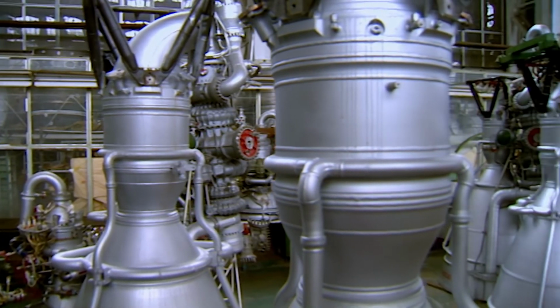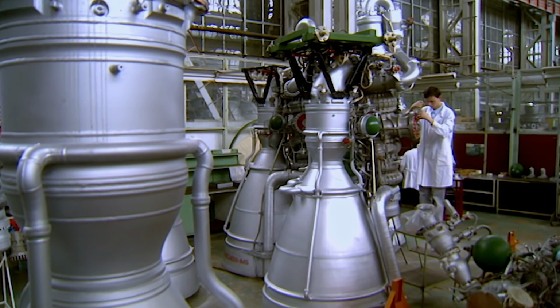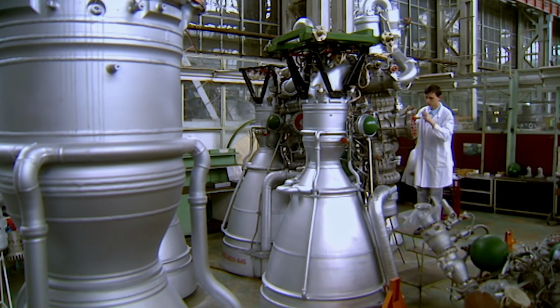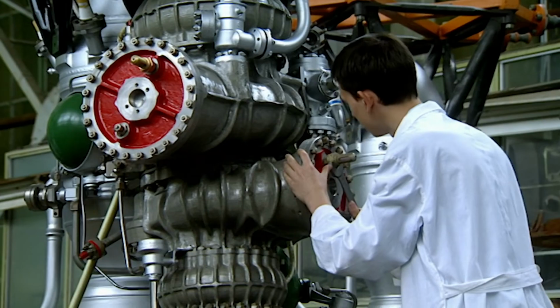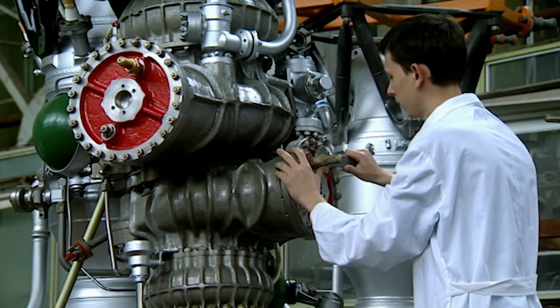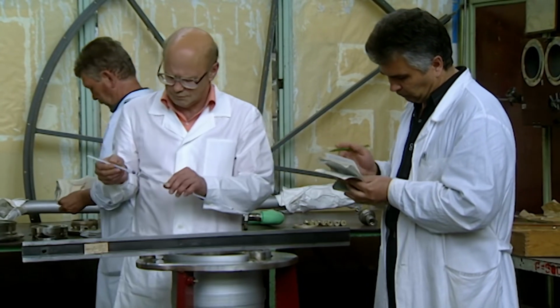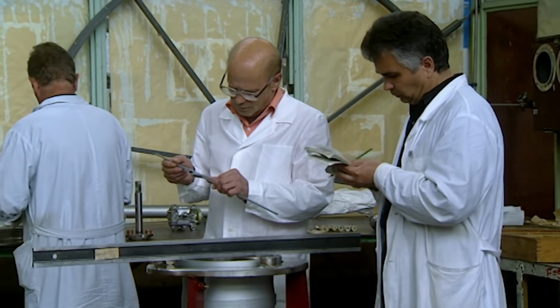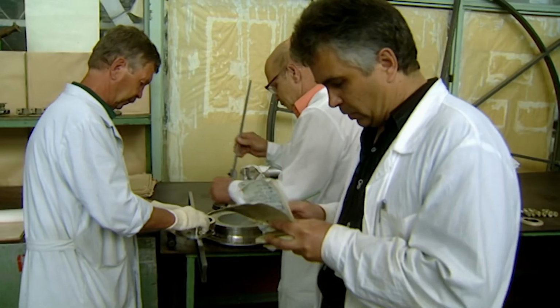Now worth millions of dollars, with the visit of Aerojet's engineers, it looked like Kuznetsov's foresight in preserving the engines might pay off. But with the NK-33 never having proven itself in flight, Aerojet had some tough questions to ask about the performance specifications being claimed for the engine's closed cycle.